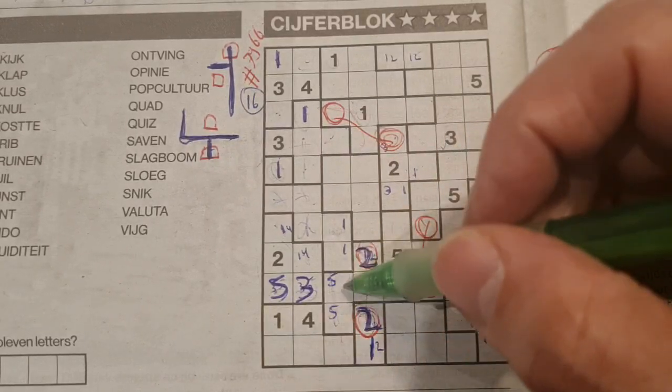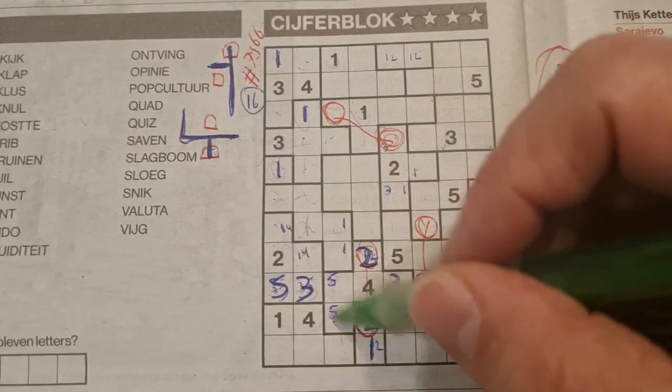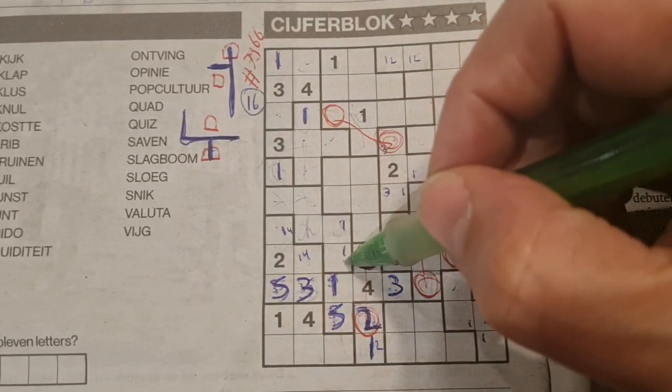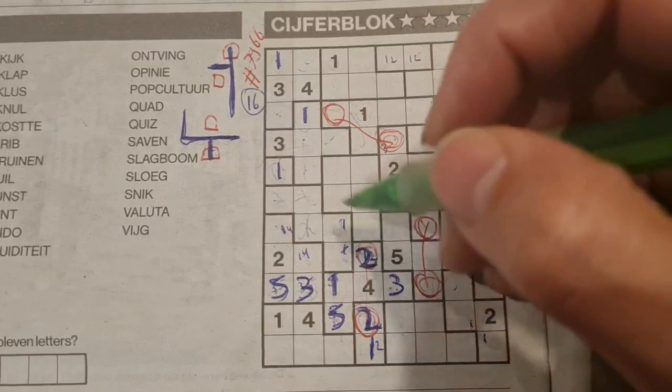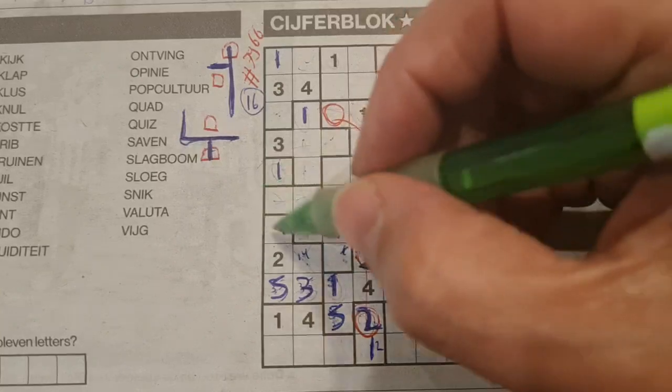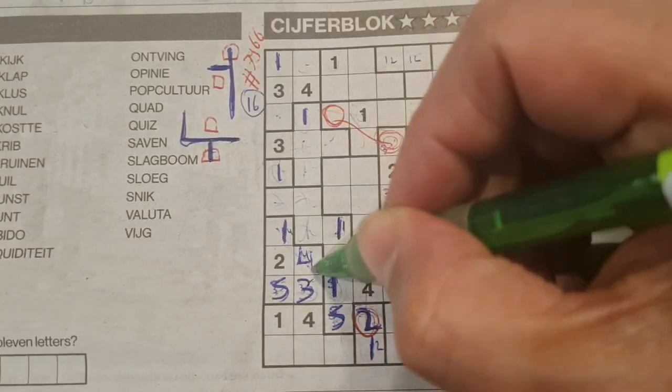So 2 numbers left for numbers 5 and the 1. We have a 1 there, no 1 there. 1 should be here, and the 5 goes there. Mark those two boxes earlier with a 1. We have a 1 there, so this box can be 1 and more. That box should be a 1. 1 and a 4, we have a 1 now, so no 1 there. 1 should be here, and the 4 goes there.